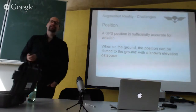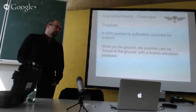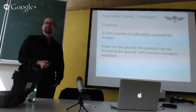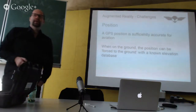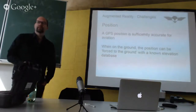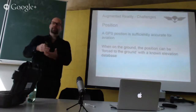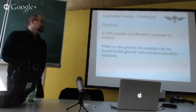But for us, we are in the air, so there are no obstacles to seeing a lot of GPS satellites. And with an aircraft, you're typically not flying less than 100 kilometers an hour. So a positional error of plus or minus 10 meters at 100 kilometers an hour is kind of okay, especially if the things you're looking at are a bit far. Of course, when you're about to land and getting closer to the ground, you need more precision.